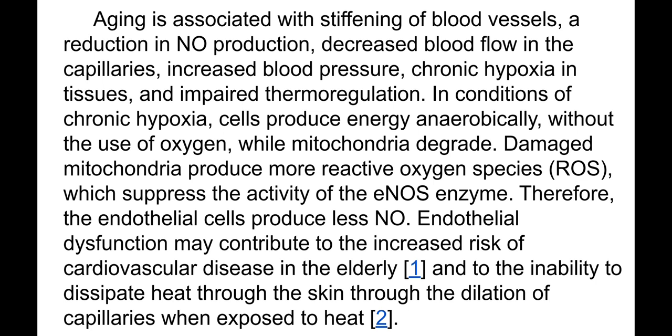Aging is associated with stiffening of blood vessels, a reduction in nitric oxide production, decreased blood flow in the capillaries, increased blood pressure, chronic hypoxia in tissues, and impaired thermoregulation. In conditions of chronic hypoxia, the cells produce energy anaerobically without the use of oxygen, while mitochondria degrade. Damaged mitochondria produce more reactive oxygen species, which suppress the activity of this enzyme, the nitric oxide synthase. Therefore the endothelium cells produce less nitric oxide.